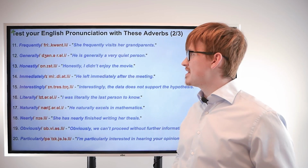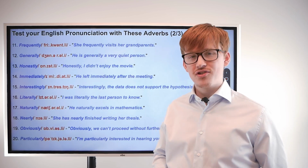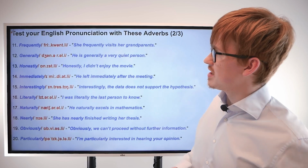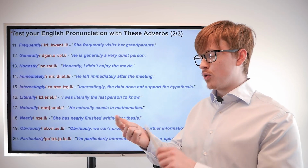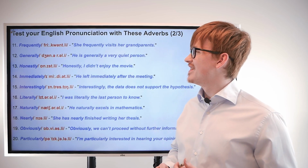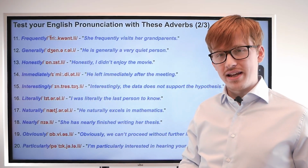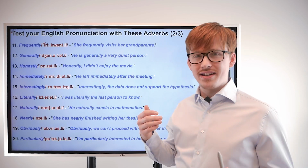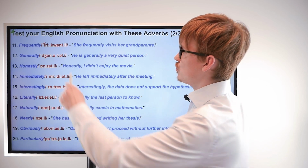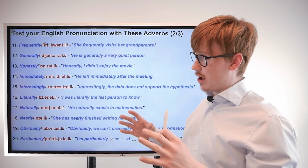Next up, we have "frequently". So frequently means it happens a lot. So she frequently visits her grandparents. She visits her grandparents a lot. So where is our stressed syllable here? Frequently, 3 syllables. Where is the stressed one? It's in the first one, right? Frequently, not frequently or frequently. It's frequently. And we also have our 2 dots here, which show us that that is our lengthened vowel.